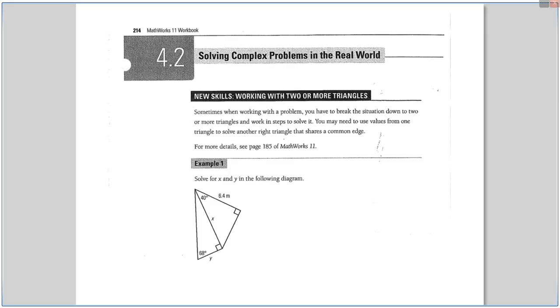Guys, let's start up 4.2. Put your phones away, guys. Absolutely. Even Mr. Kareem, I can see it. Okay, all right.